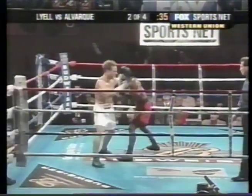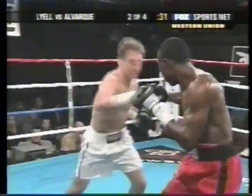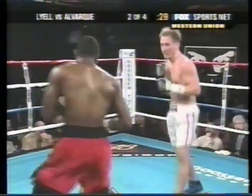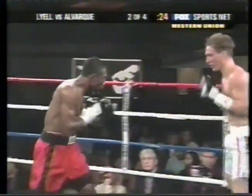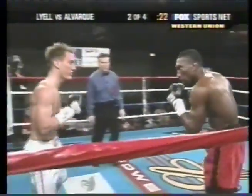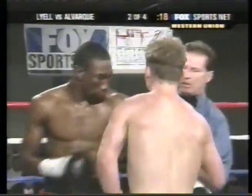There's so much stress, too, from trying to punch hard. It takes all your energy out of you. Now Alvarque switches up, goes to a southpaw stance here momentarily. Somebody's lost a mouthpiece. I believe it's Alvarque, who got hit there with an uppercut by Lyell. Referee Podgorski will wait till there's a lull in the action before he stops it. This should be it right here.